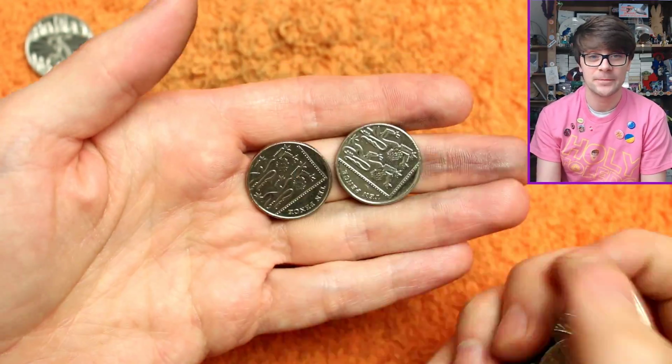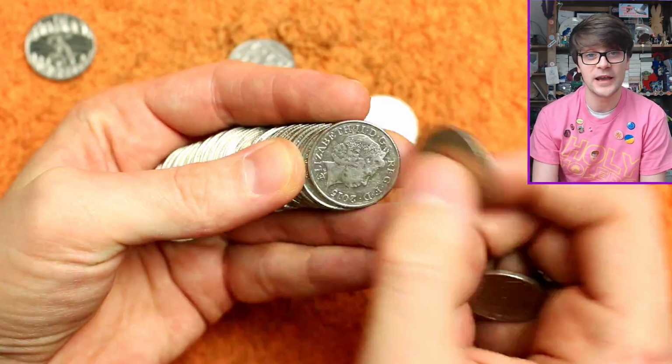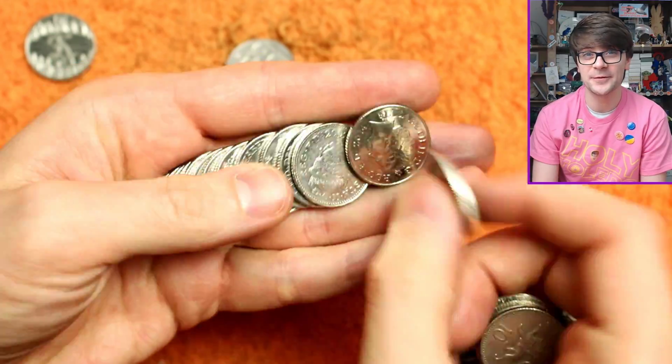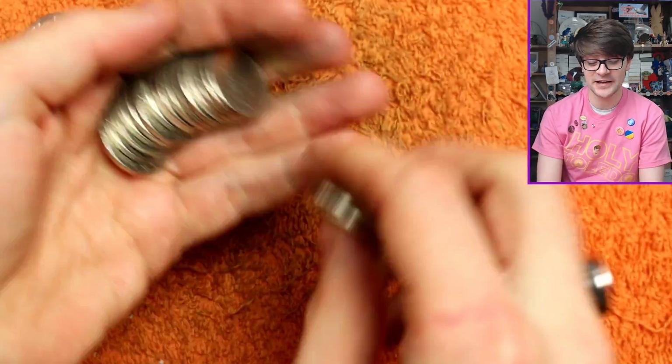So there'll be a colorized version and a non-colorized version out in circulation. I think that would be a really cool thing for the UK Mint to start doing in a nice way. I don't want really rubbishy colorized designs on coins going to circulation.